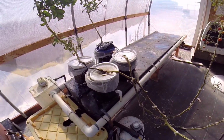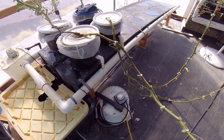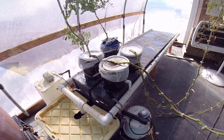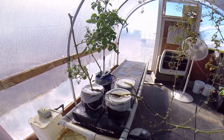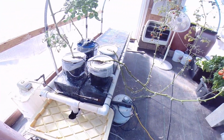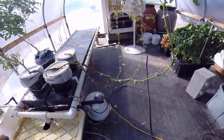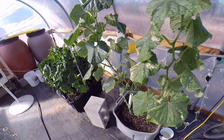And this just happens to be running right now. It's running behind schedule because the power was off for part of the night. That's okay. Let's make sure we have enough water in here. Oh, we do. But it does look like we made it.